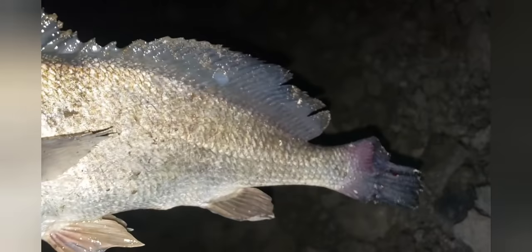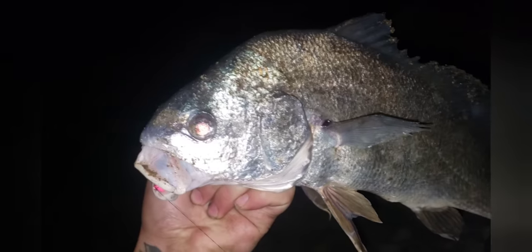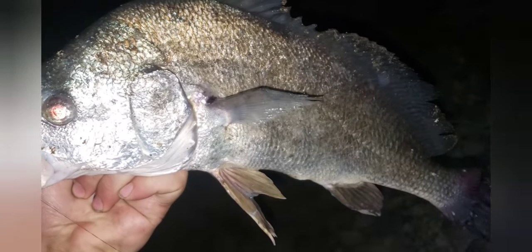Keep after it. All right, guys, so here we are with another pretty nice drum perch. Not near as big as the first one, but once again, on that brush pile. So, hey, you know what? The bite's slow, but decent fish are hitting. We're just gonna keep on rolling. We got about maybe another hour we're gonna put into this, so we'll keep after it.